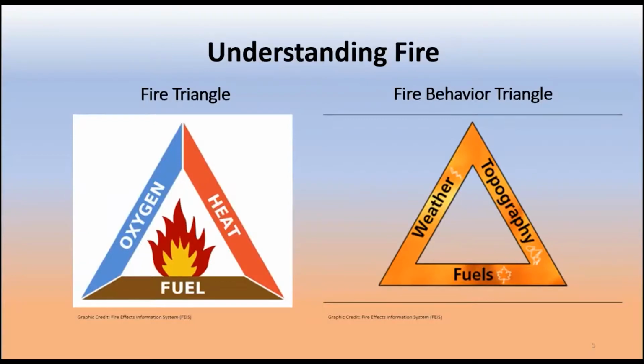Lastly, topography can influence how a fire behaves. Topography describes land shape. Topographical features can help or hinder the spread of fire. Typically, fire moves more quickly uphill than downhill or on flat terrain. The information in the fire behavior triangle guides us as we try to lower our risk of wildfires at home. So what can we do?